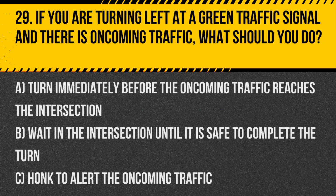Question 29. If you are turning left at a green traffic signal and there is oncoming traffic, what should you do? A. Turn immediately before the oncoming traffic reaches the intersection. B. Wait in the intersection until it is safe to complete the turn. C. Honk to alert the oncoming traffic. Answer. B. Wait in the intersection until it is safe to complete the turn. You should yield to oncoming traffic before turning.